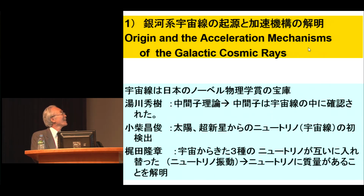This is the cosmic ray. This is not the spaceship. The Japanese word sounds very similar. And the cosmic ray is a treasure trove for Japanese researchers. There are lots of Nobel Prizes in physics for Japanese researchers. For example, Hideki Yukawa came up with the idea of the meson theory, and this was confirmed in the cosmic ray. And Dr. Koshiba first detected neutrinos from the sun and from the supernova. Neutrino is also one of the cosmic rays.